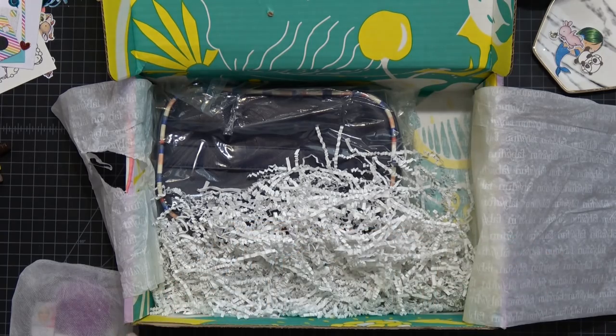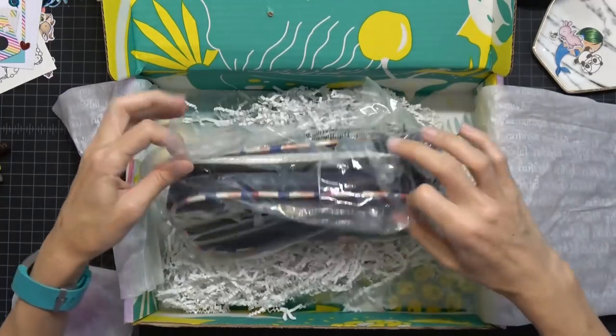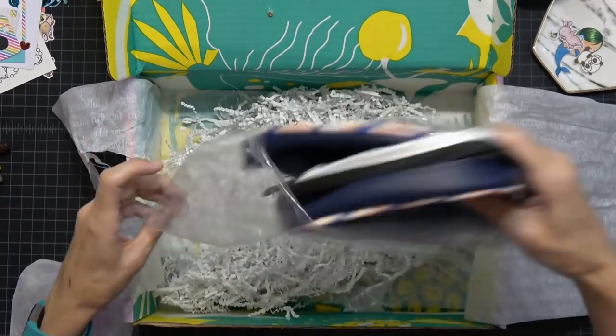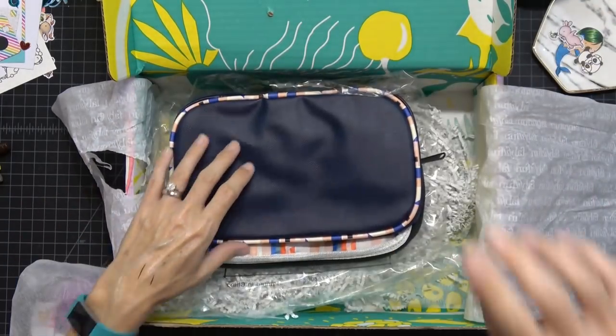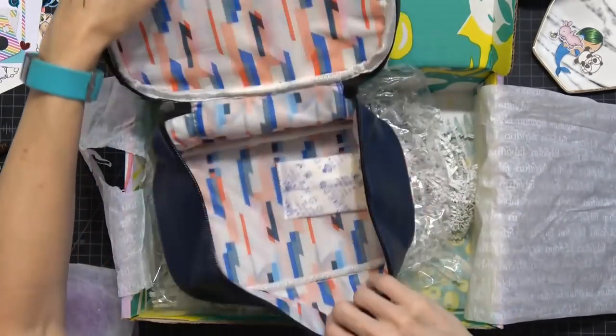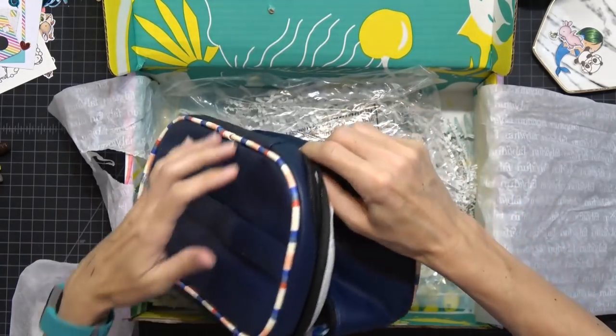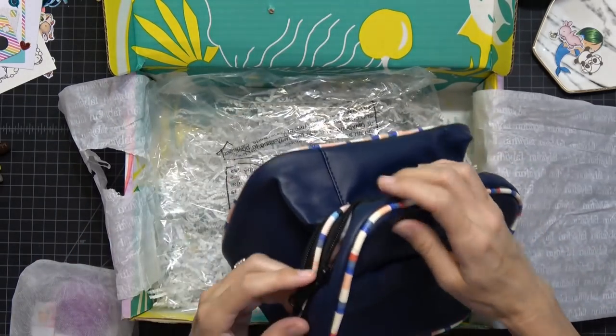And there's that. Okay. Then you have this guy, which is a really cool train case. And it is by Yumi Kim. Now, it opens up really nice here, has a cool design, but it also has a top layer, which I thought was really nice.